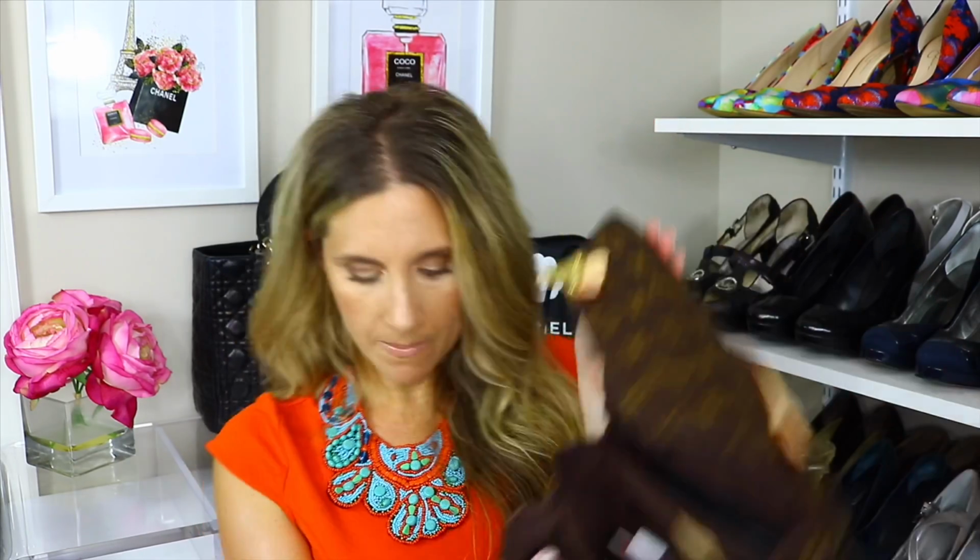Then I have this little Louis Vuitton key pouch, which I keep a lot of cards in here. I don't really need this. I could transfer all of the cards into my wallet, but for whatever reason I am still kind of carrying it. So I'm going to just kind of place that in the front too, vertically.